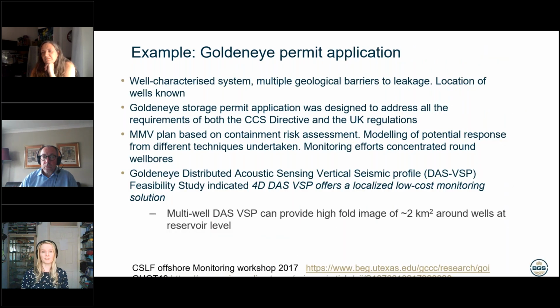I'd also like to mention the GoldenEye permit application. So this is a well-characterised system with multiple barriers to leakage. The location of the wells is known. And the GoldenEye storage permit was designed to address all of the requirements, both of the CCS directive and UK regulations. So the monitoring plan was based on containment risk assessment, and they modelled the potential response from different techniques and they decided which of those techniques would be most effective to deploy.